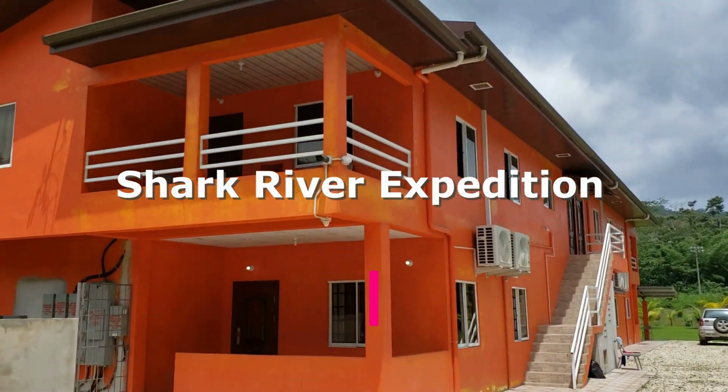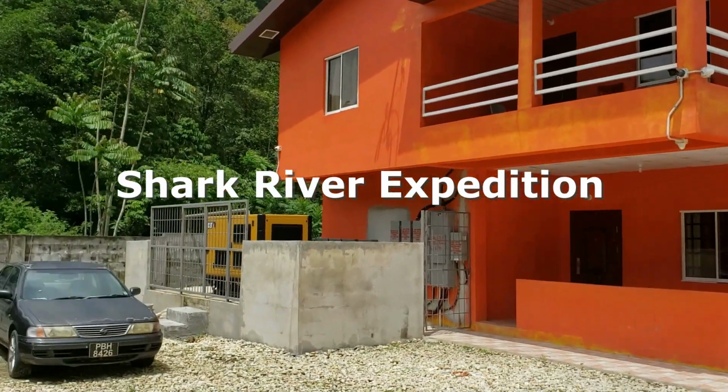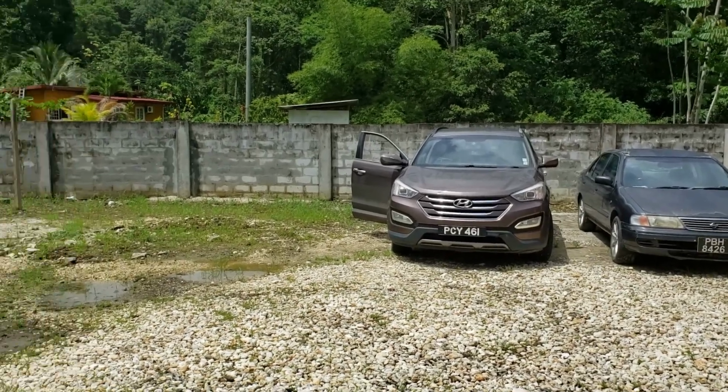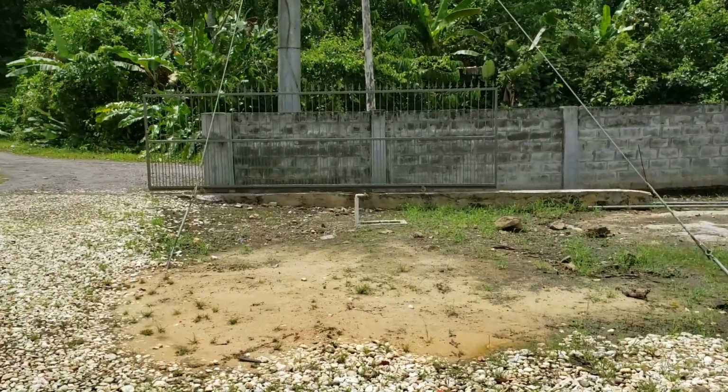This has been our base for our Grand Riviere holiday, the Crab Key Coastal Apartments. There is a link in the video description. This morning, we are heading to Shark River.